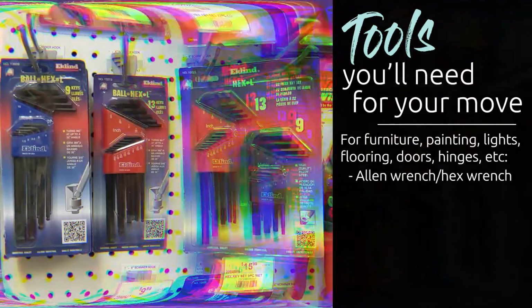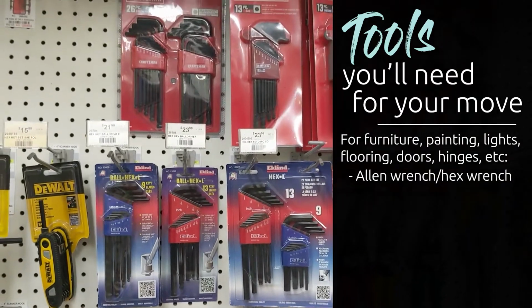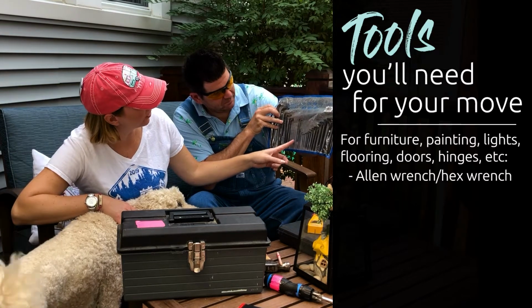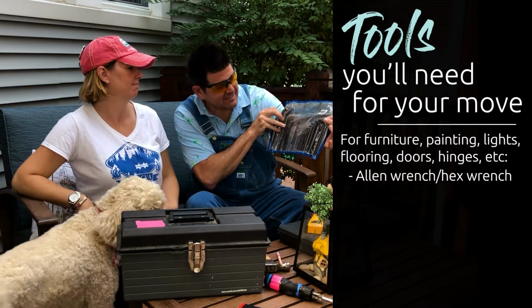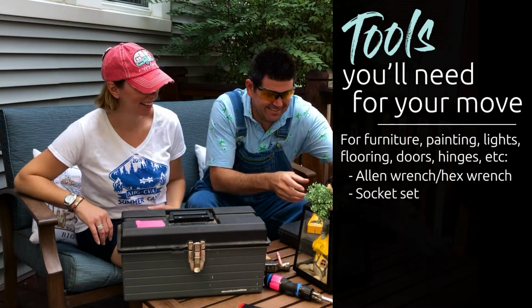Allen wrench. So I don't just have one, but I have a whole set of hex keys here. Extra long, semi-long, you name it. And guess where I got this from? Charles, my father-in-law. Look, I think the most popular sizes are missing. Nice. You're gonna have to probably look, my daughter took them.